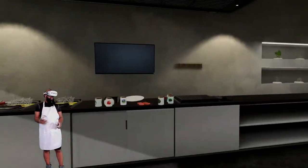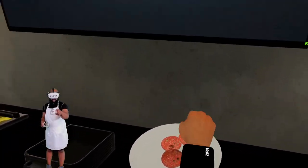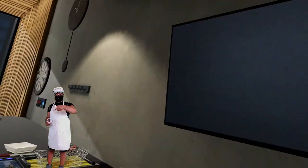Now, I think I have a griddle somewhere. Oh, it's on this side. Okay, so let me get the meat patties. I mean, the meatloaf. We're going to take the meatloaf.